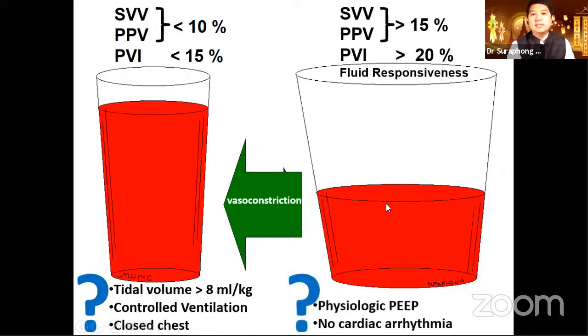And in case we have a high number, like fluid responsiveness, can we rely on that before we give the fluid? I have to get back to ask, is it the physiologic peak or not? Because too high a peak will make this number go up. Or if we have cardiac arrhythmia, or the surgeon moves the heart, we will have another variation. The number is going up. So before we analyze this number, we have to think about this.